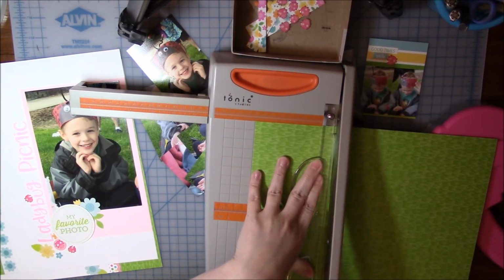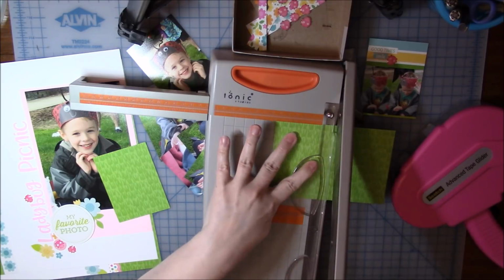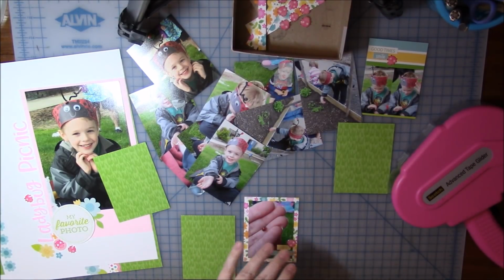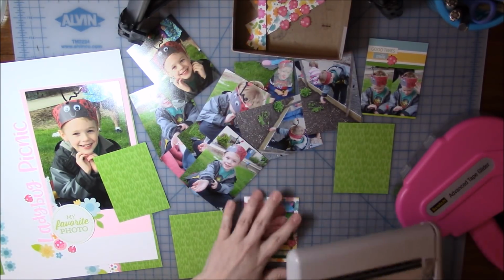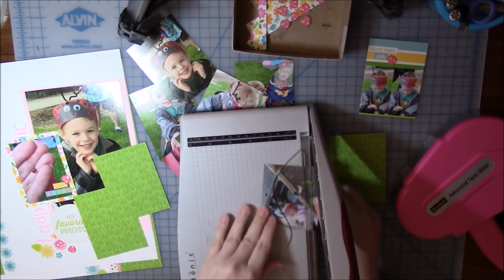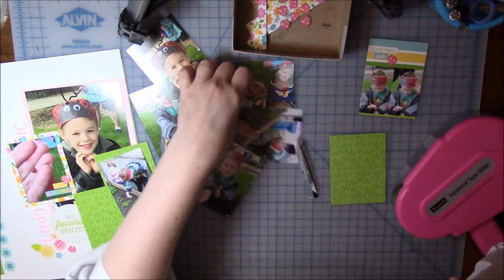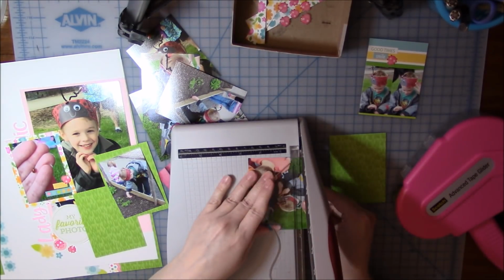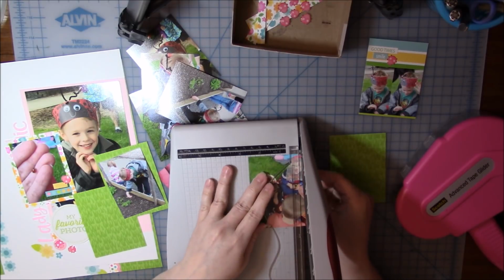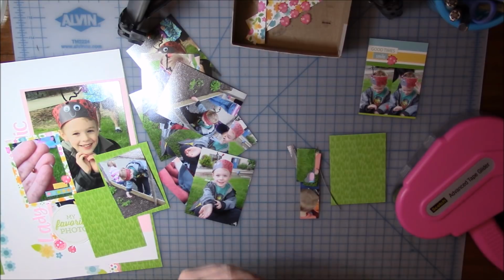And then I'm going to take this pattern paper and I'm going to trim it down. And this pattern paper, if you look close up, I'm not sure how well you can see it in the video, looks like grass, which is part of the reason I used it on this layout, because they are eating outside in the grass, so I liked that aspect of it. And I'm just, again, trimming down a couple more photos so I can border them on these grass pictures.